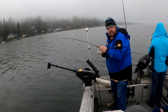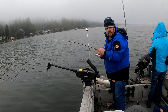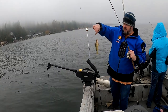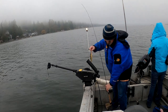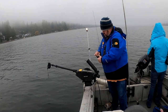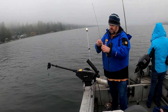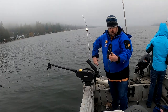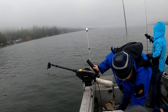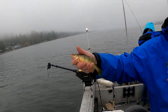Guess the size of the perch. What do you think it's gonna be? 5, 6, 7? Well, what did I say? 5-incher? We'll find out. Got the measure. All these things have spines and lots of prickly stuff. Oh man, it's an 8-incher. I was wrong, guys. 8 inches, nose to tail.